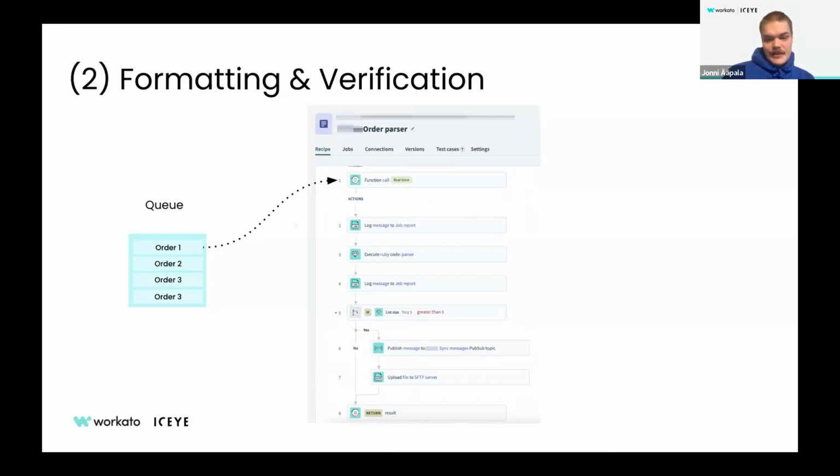Also, in case there are any errors in the parsing phase, it publishes the errors into another pub/sub topic that then gets posted into Slack for the customer services team to take note of. Exactly. So that in case something goes wrong, you can go back to that order and see how you can fix it.